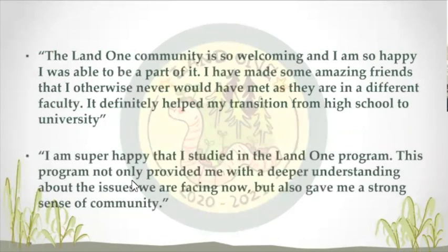And another quote, I am super happy that I studied in the Land 1 program. This program not only provided me with a deeper understanding about the issues we are facing now, but also gave me a strong sense of community.